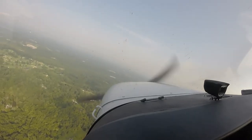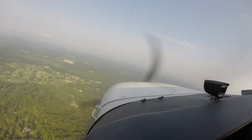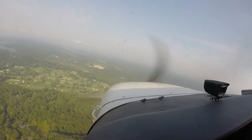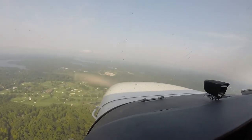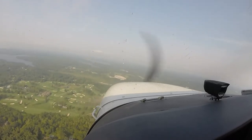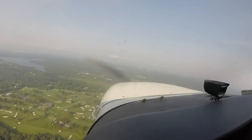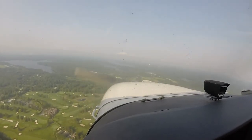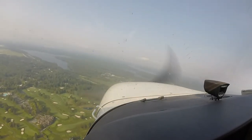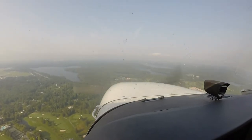Alright, short approach. Not really short approach, just stay here at around 1400. The base. Just try to get a slip in. You can still do a forward slip. Should I descend to roughly 1200? We'll see what this is. This should be fine. Stay where you are. This will be plenty. Just stay exactly at the altitude that you are. Just get yourself situated. Alrighty.